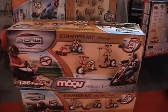Welcome to the 71st Canadian Toy Fair. Myself and Pippa are once again on the trail of the most exciting toys of the second decade of the third millennium. And we are going to walk around and see what there is in store.